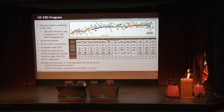It's $1.1 billion that's under construction. Right now, the 13 different projects are in different stages of construction. We're predicting some of the projects are going to finish in early 2017, and some of them are going to complete in 2018.